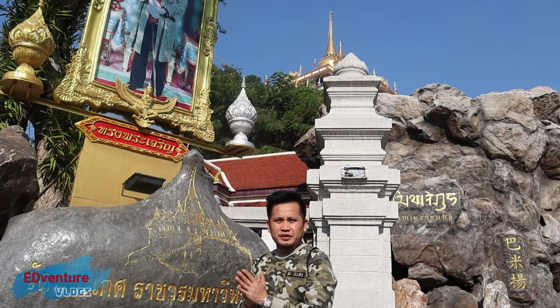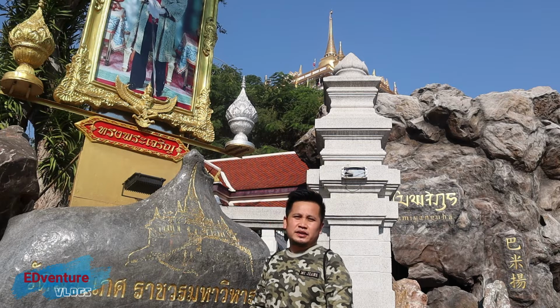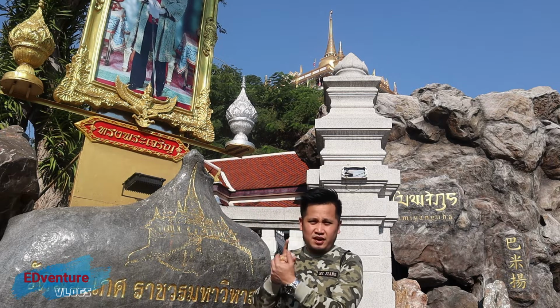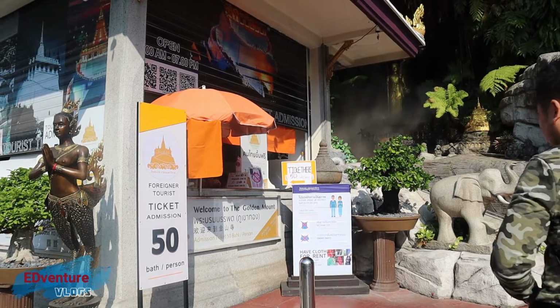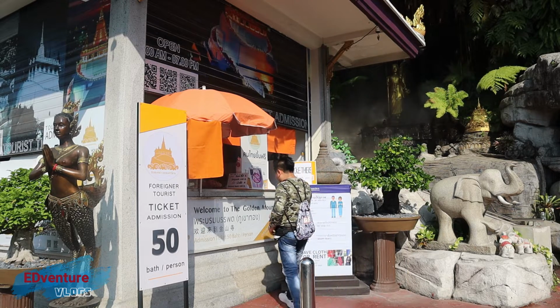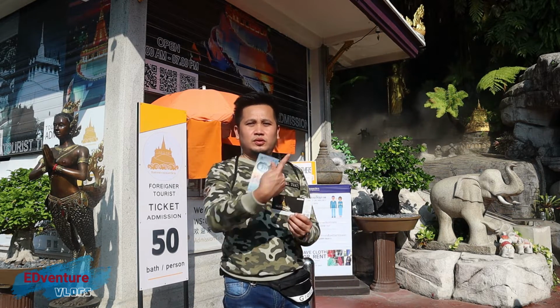So right now I am in front of the Golden Mountain and I'm going to go up and explore what we can see on the top, right? I have here the ticket, which costs 50 baht, and I'm going to go up.